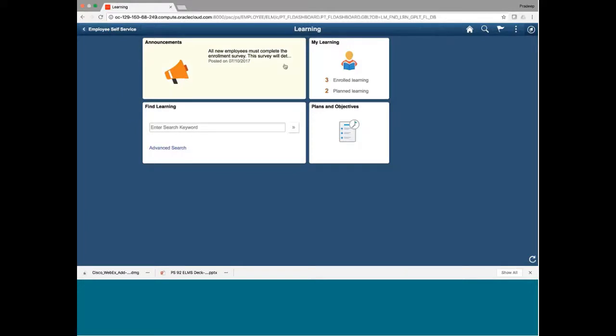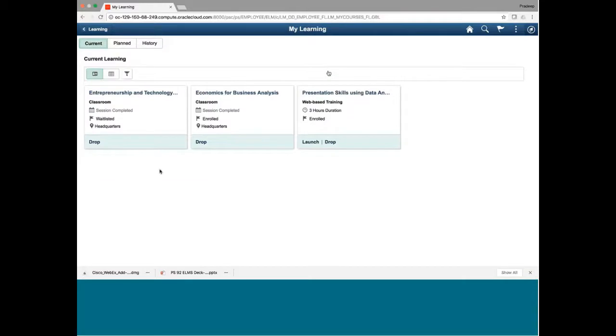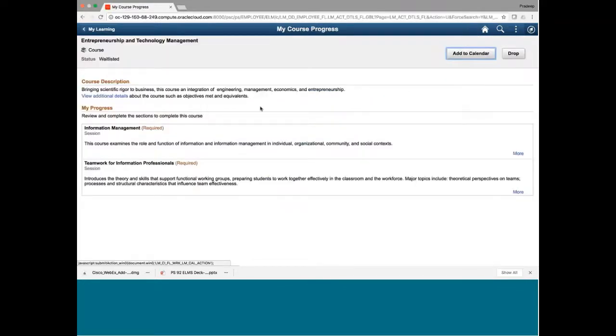The next one is My Learning. As I explained earlier, here you can see the courses you have enrolled in. If you want to launch or drop the enrolled courses, you can do that through current learning. Once you hit the course information, you can see the course details page. This is just a brief overview of the course information.